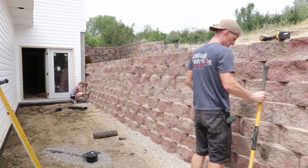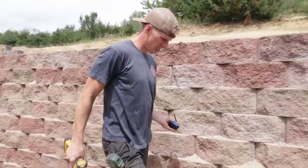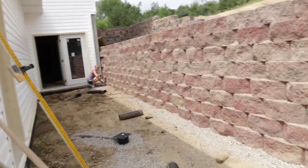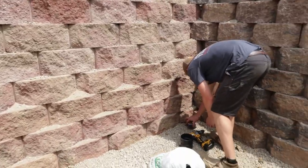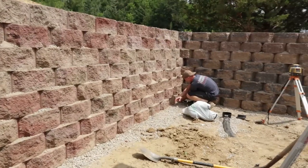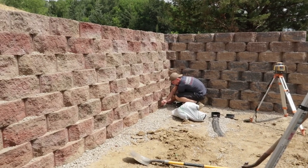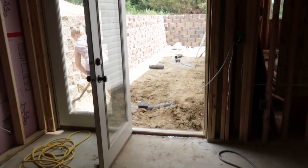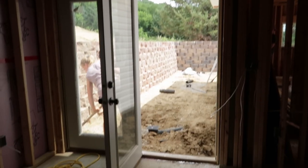These retaining walls are what Josiah had been working on for the past week. Feels like 10 years, even though I wasn't doing it. This is kind of what it looks like from inside the master bedroom.